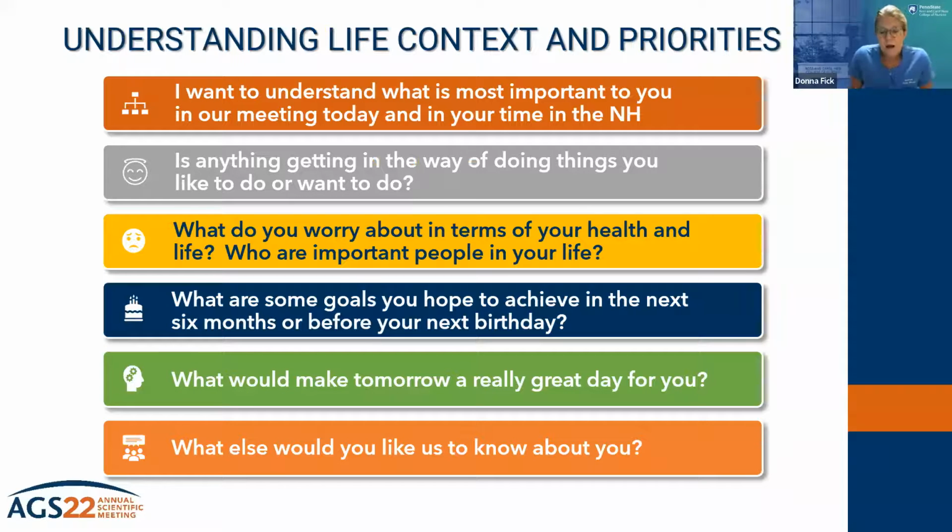Some questions that can help us form a relationship, and this comes back to the 4 M's, are saying things to your loved one, if this is a family watching this: I want to understand what is most important to you in our meeting today. I want to understand what's most important to you in your time in the nursing home.